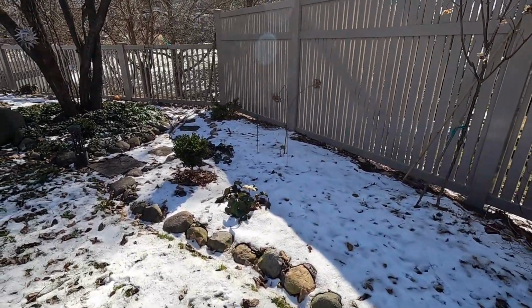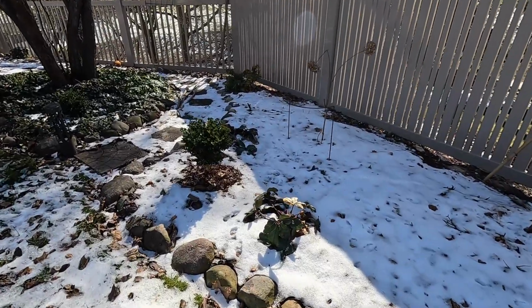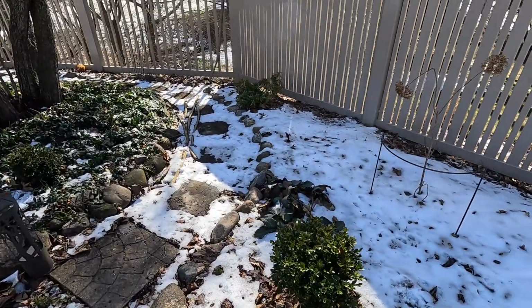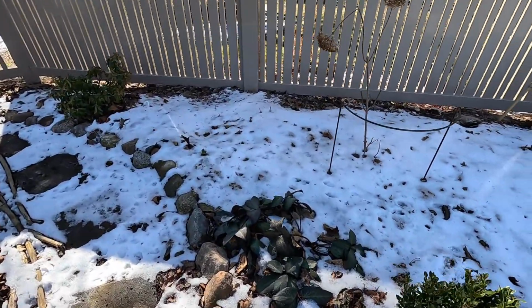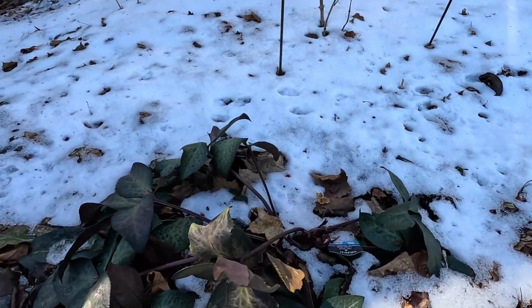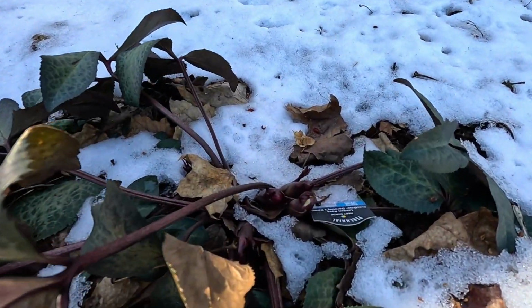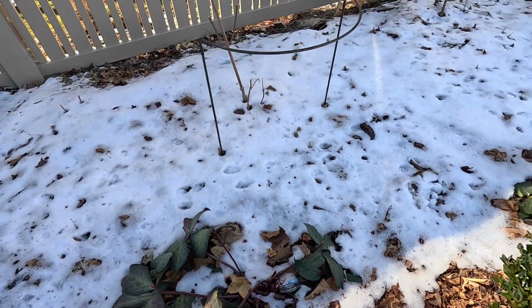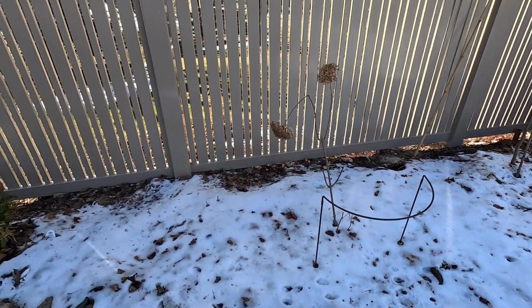And I have to get after some more of the hellebore leaves that are in the back garden here, because I haven't trimmed those back. But you can see that these are also holding on to buds. And so I can't wait to see these bloom. These are the penny pink one. They're like my favorite, I think.